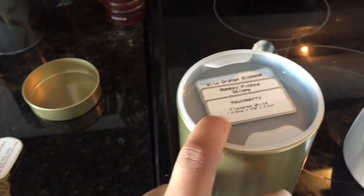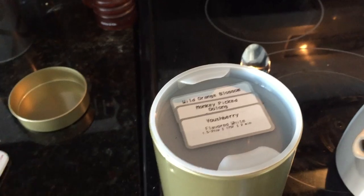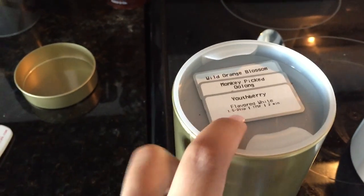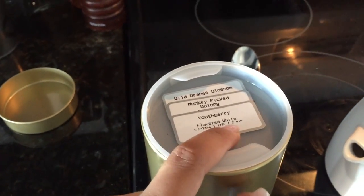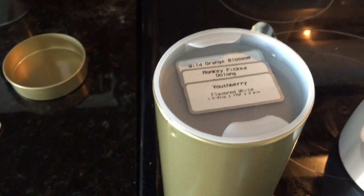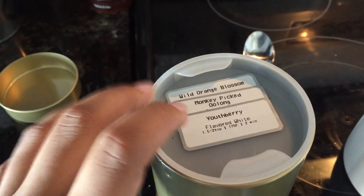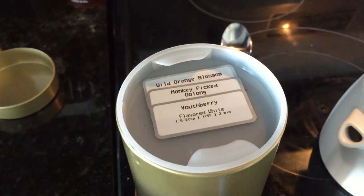So for the youthberry, since that's the one that needs to brew for the least amount of time, I'm only going to brew it for 2 minutes, right? If you brew it too long, the tea will burn and then it will be bad. So you want to make sure you are paying attention to the different tea brew times so you don't burn your tea.